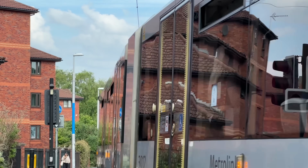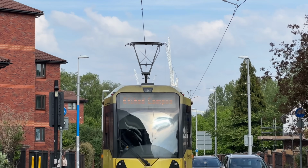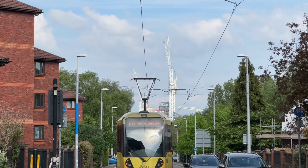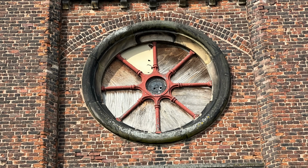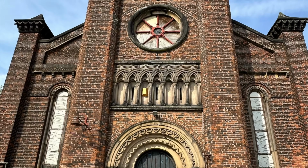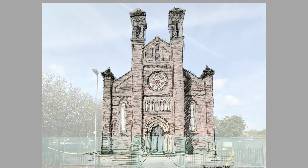The tram goes in a straight line along Merrill Street towards Ashton New Road. We'll make another small detour to see this remarkable church building. It's the Church of All Souls, Every Street, and I photographed it in the past. It was previously used as a joinery workshop. The details of the facade are quite magnificent. I did a drawing traced from my photo.